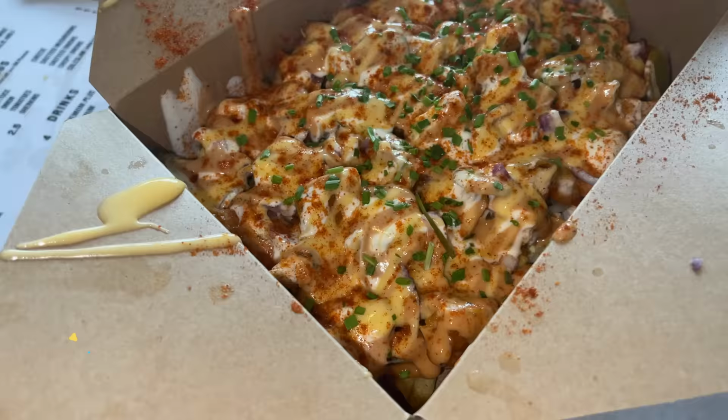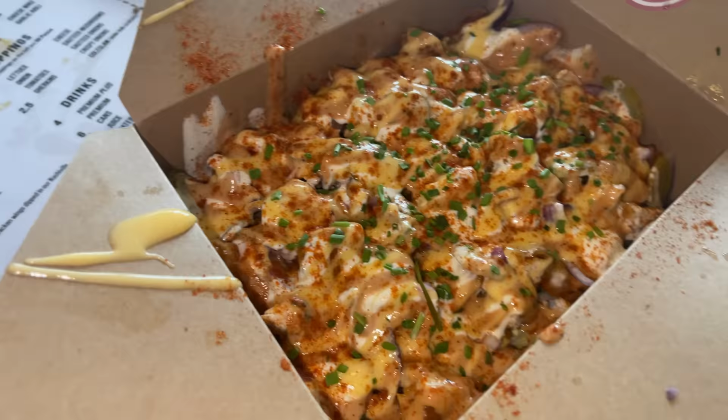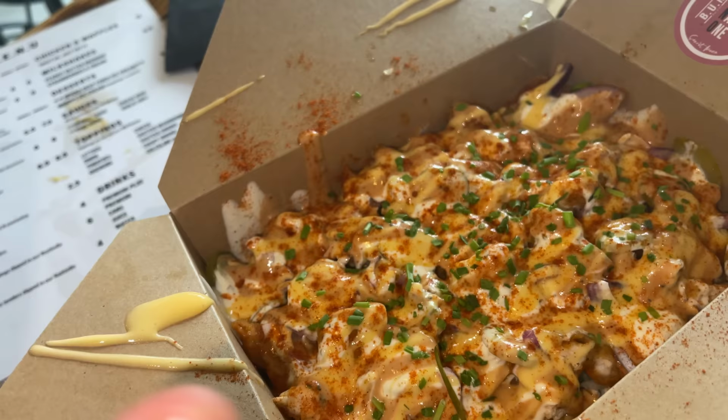And then the second secret menu item's arrived as well. It's their loaded fries. Is this not the prettiest loaded fries you've ever seen? So this has all of their sauces apart from the bun one. We've got some cheese whiz, some pink sauce, some garlic aioli. We've got chicken all on a bed of chips and their own spices. Let me tell you, I'm very happy. I don't know what to go for first. I think I'll do the chips only because I've done a few burgers already.